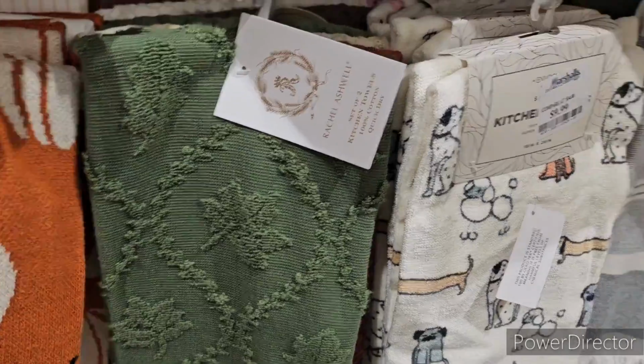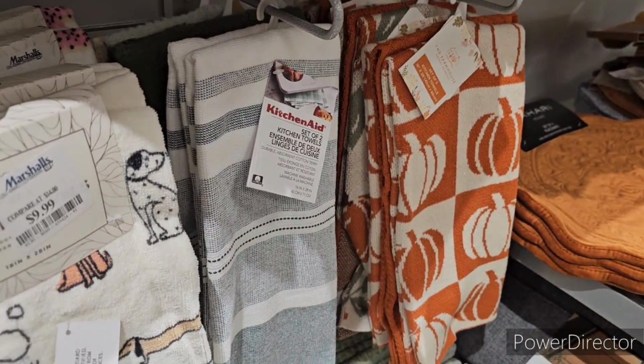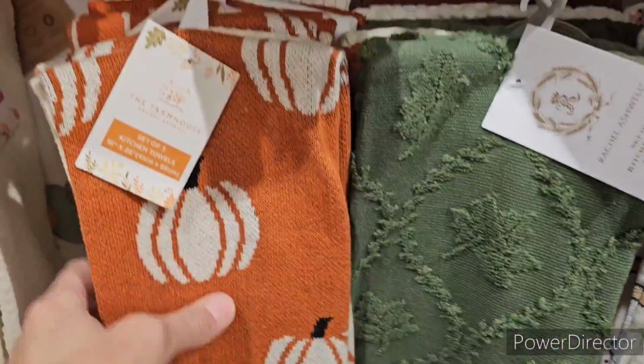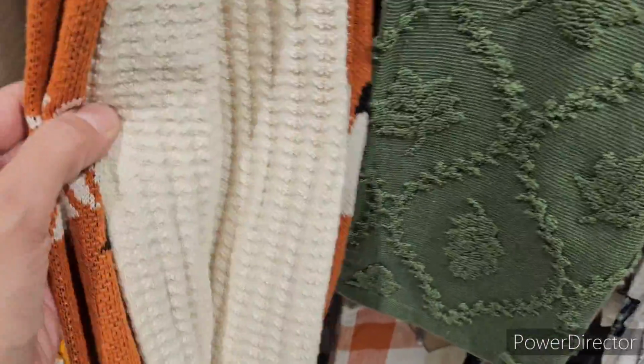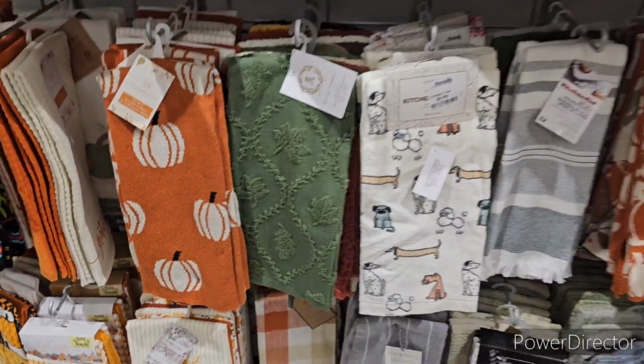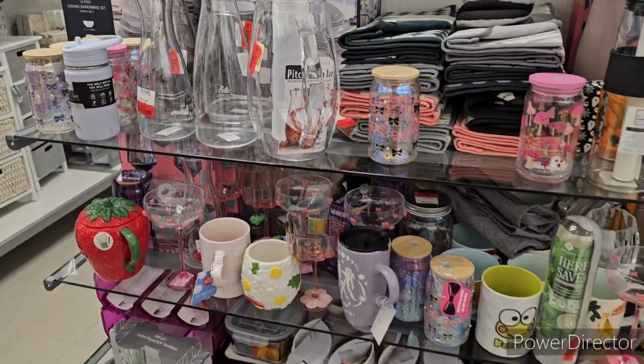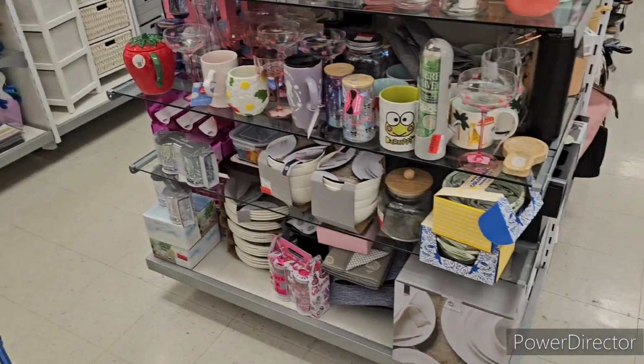This is that sweater material. See, there's those pumpkins. I can't even get this off. There. Then there's these pumpkins. Yeah. These are Rachel Ashwell's as well. Okay. All right, guys. We're going to move on and see what else we can find. Aren't you excited for fall? I am. Let's go look at the light plates and stuff.